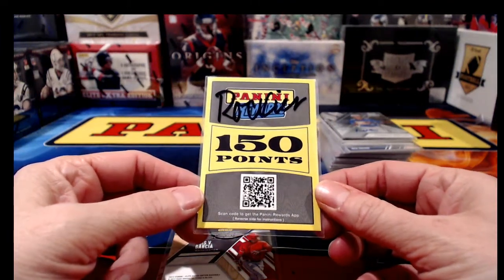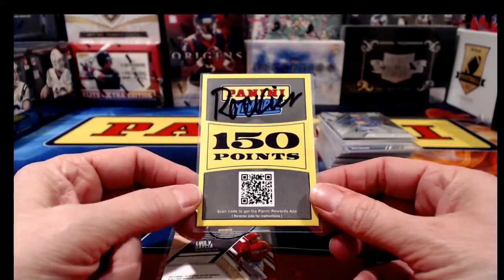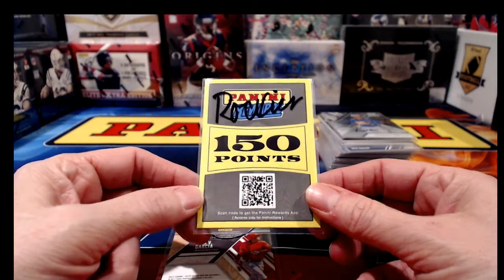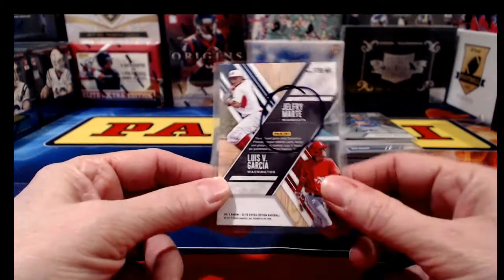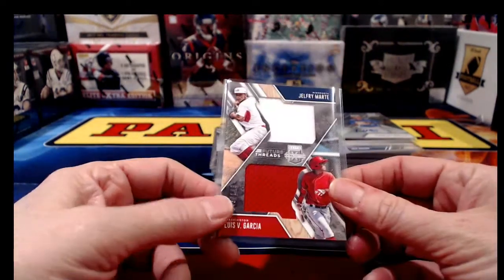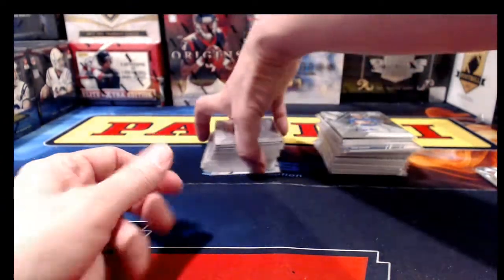So let's recap, guys. If you missed me saying it earlier, I expect all of this stuff is going to ship out Monday. Possible that some could hold over into Tuesday. It's also possible a few could get out tomorrow. 150 rewards points went to the Rockies. This dual relic went to the Twins by way of random.org.